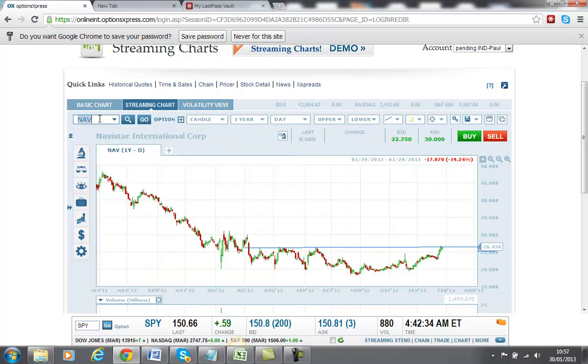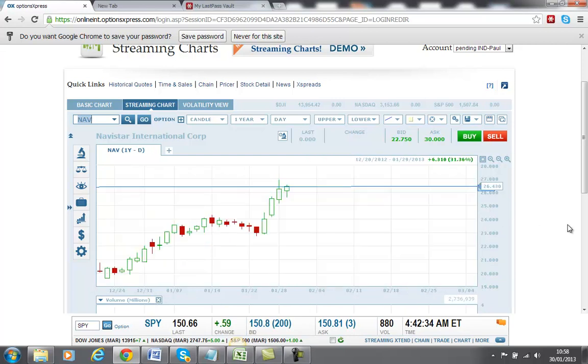Then we have NAV. NAV resistance line at 26.43-ish. Pretty decent area of resistance. You're looking at almost a 30% difference between support and resistance there. So if you get your entry point right, and that's not a terrible entry point, then it might not be such a bad situation for you.